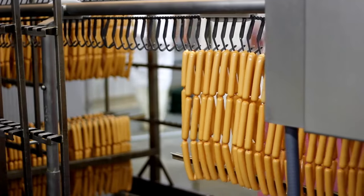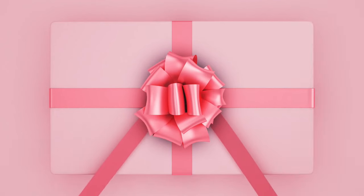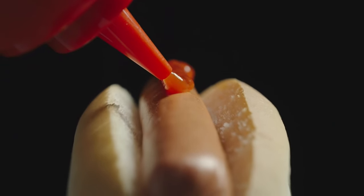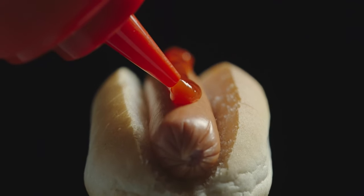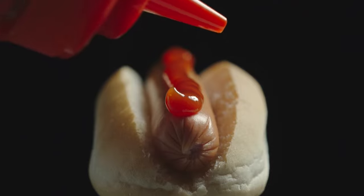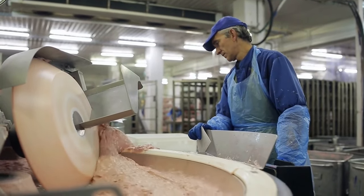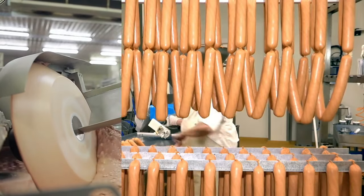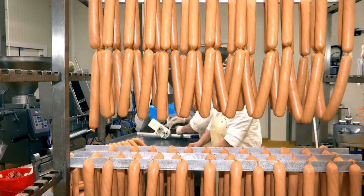Last on our terrible list, hot dogs. Let's unwrap this ugly truth. Hot dogs are made from mechanically separated meat, corn syrup, sodium nitrate, artificial flavors, and colors. At the factory, meat is ground and mixed with fillers, flavorings, and preservatives. The dogs are then formed into shapes and cooked.